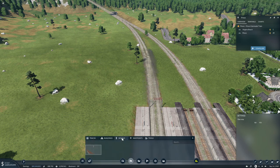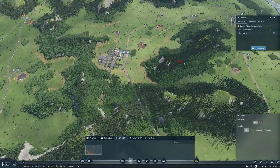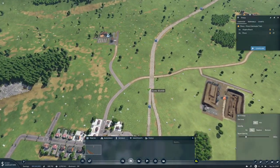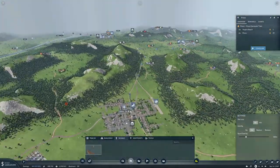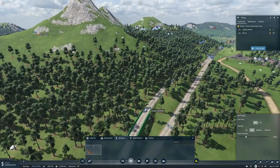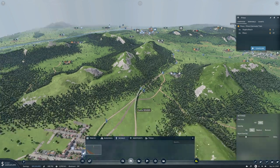There. Signals, auto sig is off. And we'll do one there and one there. Okay. Oh, stupid me. Never mind. We have an extra crossover point. That's fine. Then we'll do auto sigs from there. Auto sigs from here. And that works. And I forgot to make them one way, which is not okay.